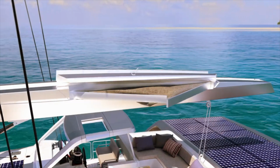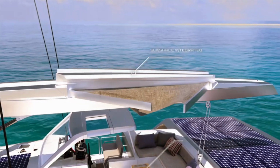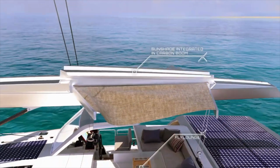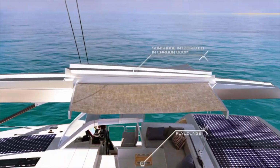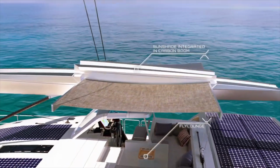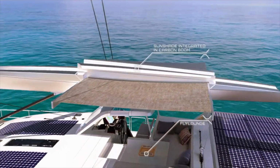Now look at this innovation. I thought of this and I thought I was foolish thinking about this stuff for monohulls, but here Tamash has done it with a catamaran and it makes total sense. You hit a button and out comes your shade over top the fly lounge.